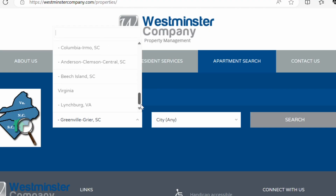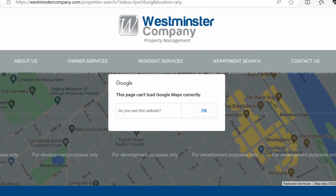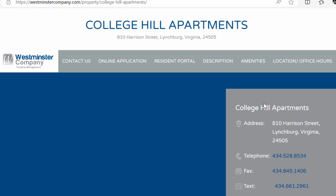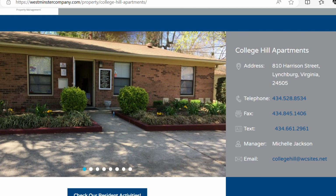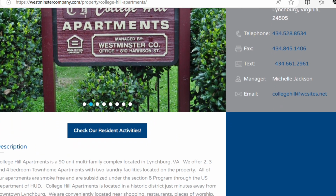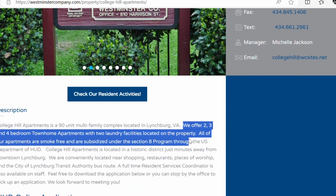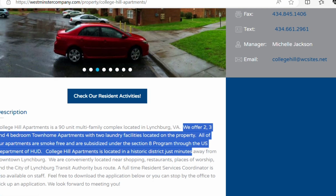Okay, so let's move to Virginia real quick. Virginia search. Okay, this only has 1 community, which is okay. If you are in the Virginia area, it's called College Hill Apartments. Michelle Jackson is the property manager. And here they have 2, 3, 4-bedroom townhome apartments. That means it looks like it's upstairs and downstairs.